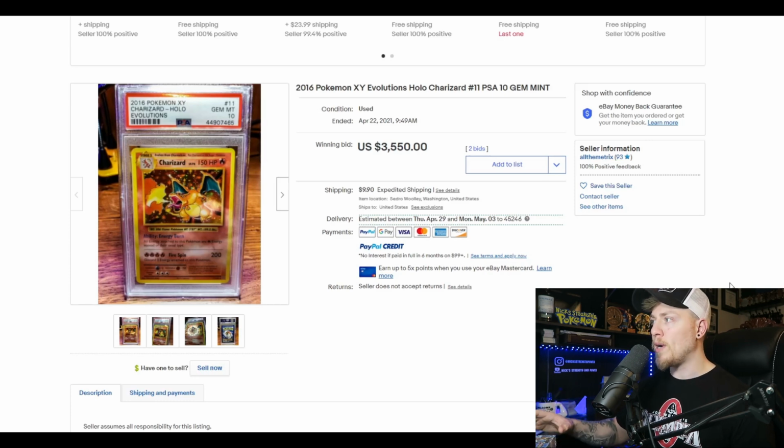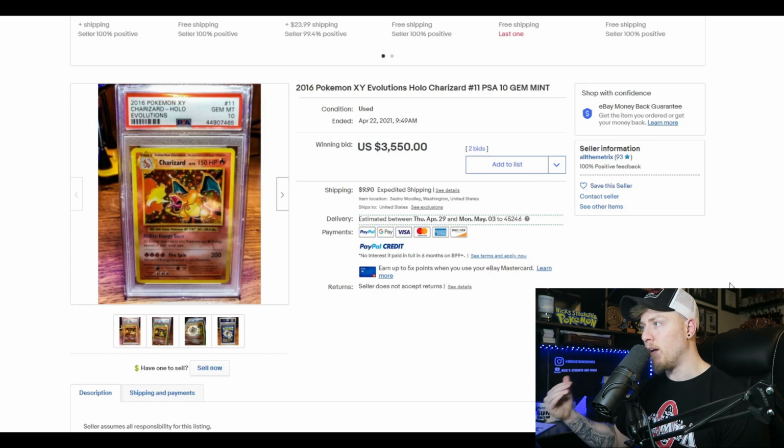So, April 22nd, 2021, just days ago, the 2016 Pokemon XY Evolutions Holo Charizard in a PSA 10 sold on eBay for a record low of $3,550 with $9.90 shipping. The reason this is interesting is a lot of Pokemon cards have been falling in price, including the first edition base set Charizard, which is considered the holy grail of Pokemon card collecting. The base set first edition Shadowless Pikachu took a dramatic 25-30% drop recently.